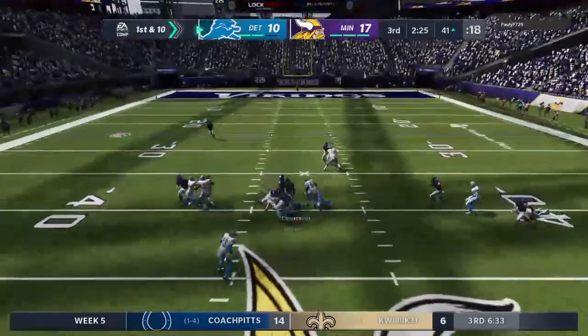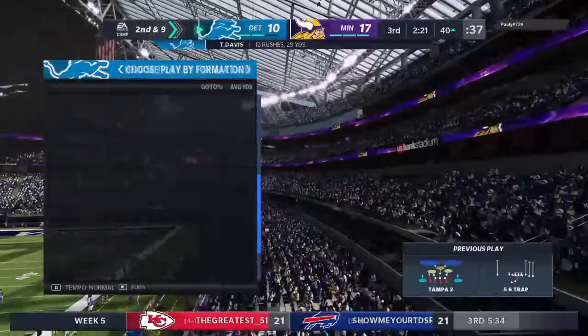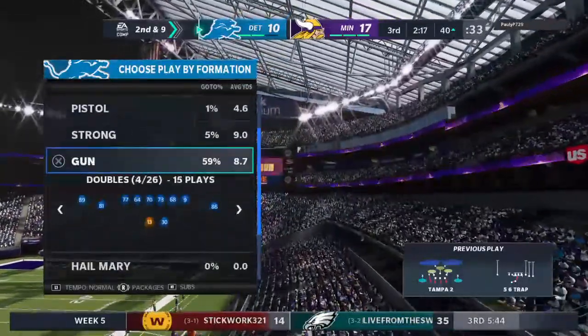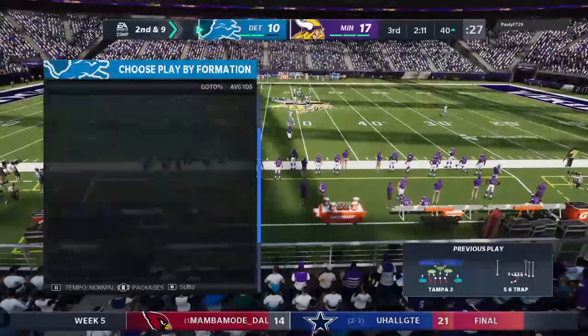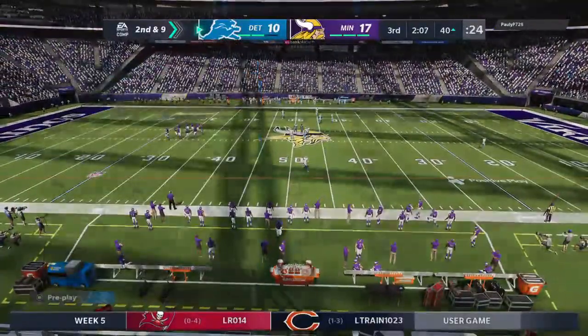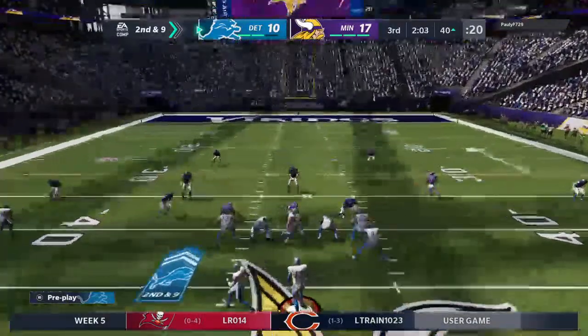From the shotgun now, here's an inside give. And he'll take this one down to about the 40. Just a yard on the 1st down carry, so it's 2nd and 9. Sometimes with the running game, you've just got to stick with it. Look, it's the 3rd quarter, no time to panic. But that also doesn't mean you just do it the same way you've been doing it the entire ball game. Maybe change up some blocking assignments or run a few different plays, but stay with the overall essence of the running game.